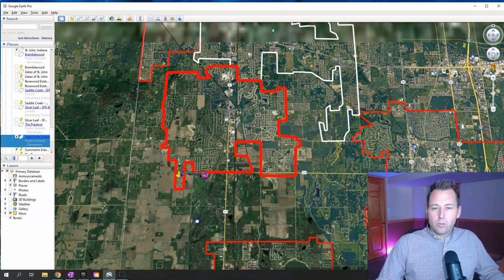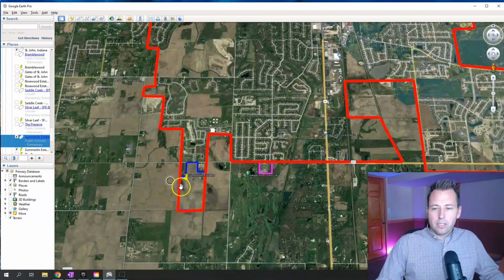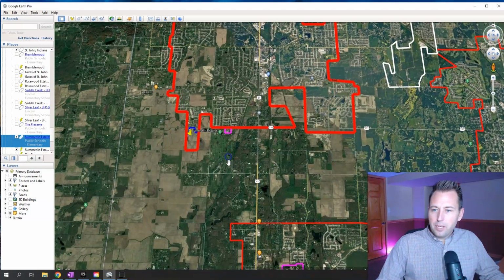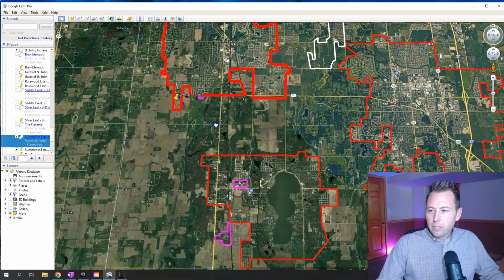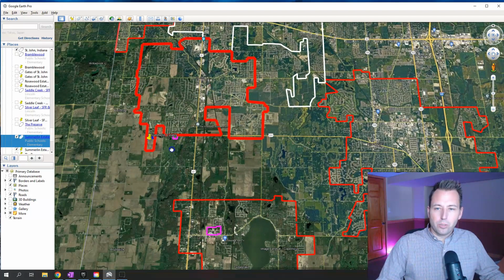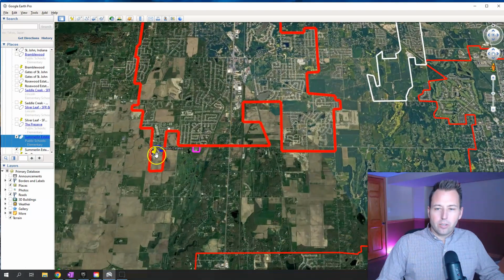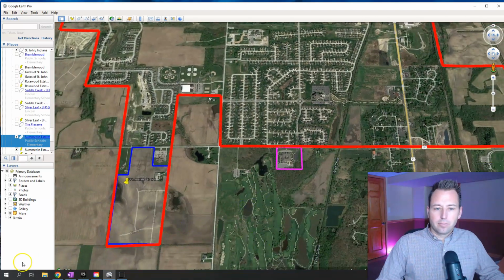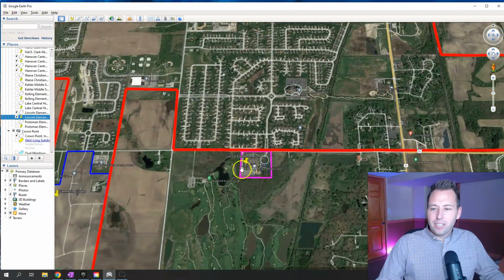Now, what about schools? Summerlin Estates, again, is here. The schools that Summerlin Estates goes to are shown in pink. We got one here, one here, and one here. They're actually in the Hanover school district. And the grade school is, zoom in here, right here at Lincoln Elementary School.